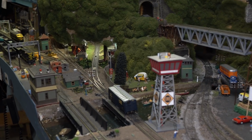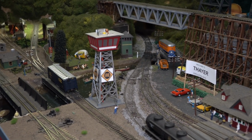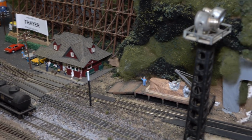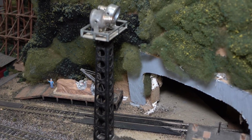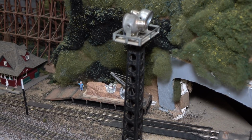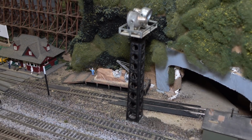You get their oil and their sand. Okay, all right, passenger station. One thing I like to point out: this is an O scale tower.